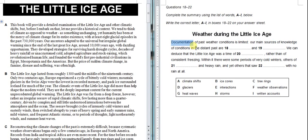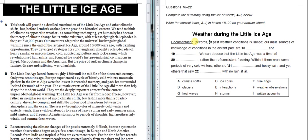But we're looking in this case for this specific area. The first thing we do is take a look at question number 1, or in this case, questions 1 and 2. It's 18 and 19. And we want to underline any keywords and note synonyms, just like with any intensive find and match strategy that we've practiced. So documentation looks important. Records, documents, something like that. Past is going to be important. Weather conditions. Let's see, limited. And sources of knowledge.